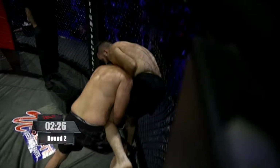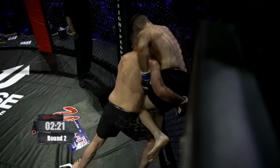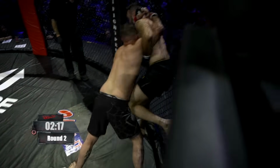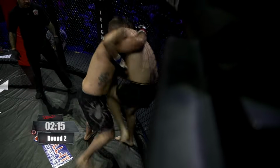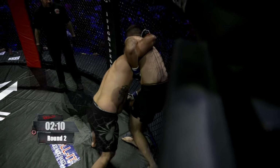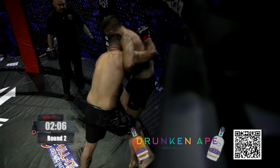If the first two guillotines don't work, you want to give it up. Because the unfortunate thing about a guillotine outside of the standing guillotine is that you do end up on your back, and it exerts a lot of energy to try. Once your arms are fatigued, it's hard to finish a fight and win on the scorecards.